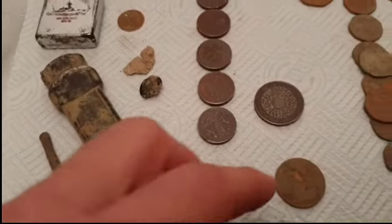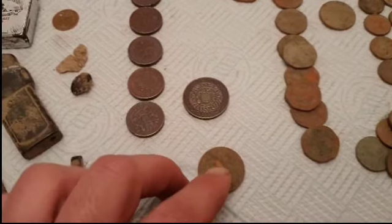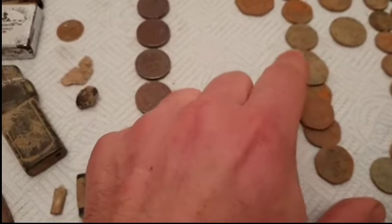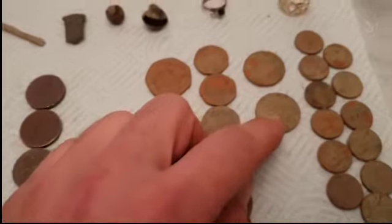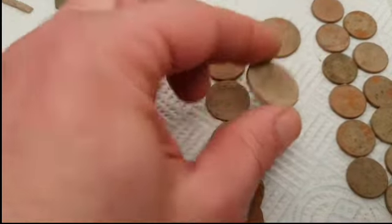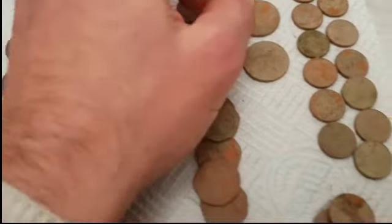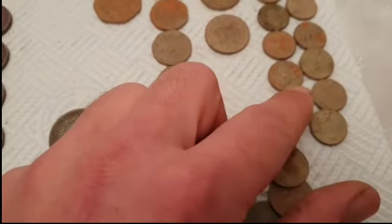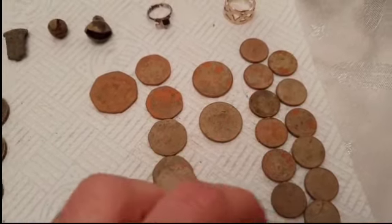We found, let's see, 1, 2, 3, 4, 5 pound coins. £2 coin. That's a 2 pence. 1, 2, 3, 4, 5, 6, 7, 8, 9, 20p's. 1 50p. I think these are 10p's. I've got to clean all these up. But when I look closely at them, 2 10 pences. 5 pennies. And we've got 12 5p's.